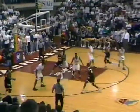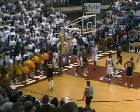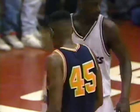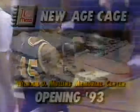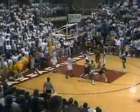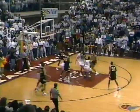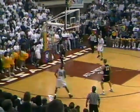A 16-point game, as close as West Virginia's been in quite a while. Wilson lost it. West Virginia will retain it. This is a charming building, and they've packed over 4,500 fans in here tonight. They played to well over capacity on average for the season. But perhaps next year they'll move into the new William D. Mullins Memorial Center, a 9,600-seat arena that they're building just down the street, scheduled to open in the fall of '93. But because of the economy in Massachusetts that is really struggling, they've been able to get extra construction crews working on that building, and they could play in that arena next year.